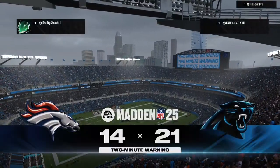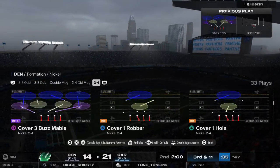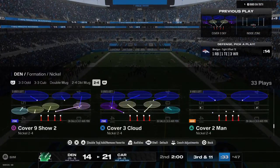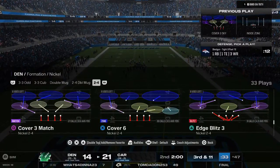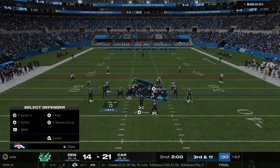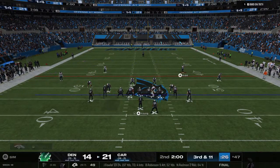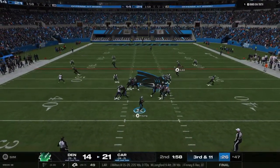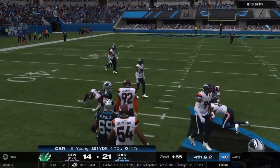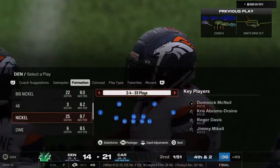We've hit the 2-minute warning now at the vault. The Panthers are pushing for a score before the break. Wonder what's in the playbook here as they come up on 3rd and 11. Out of the gun, Young gets this one to Strange, and he's going to get stopped right around the 45-yard line.